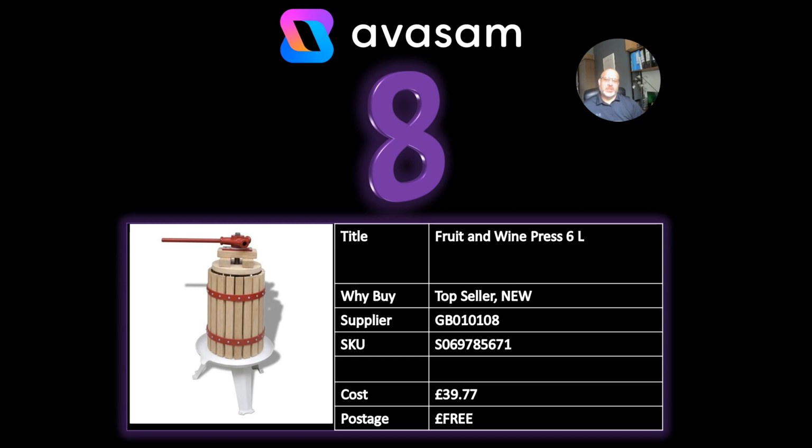And then we're coming into harvest time for lots of different fruit in terms of grapes, apples and pears. There's a couple of these fruit and wine presses, and again, I think a lot of people are probably doing grow your own this year. Supplier 108 has got different versions of the wine and fruit presses. This one's I think the cheapest one, and it goes up to almost industrial level. £39.77. Well worth having a look at those.